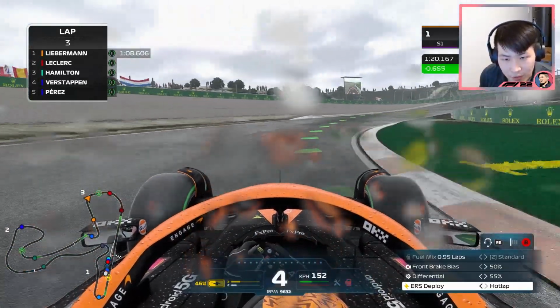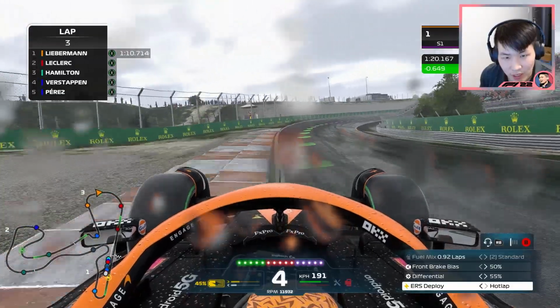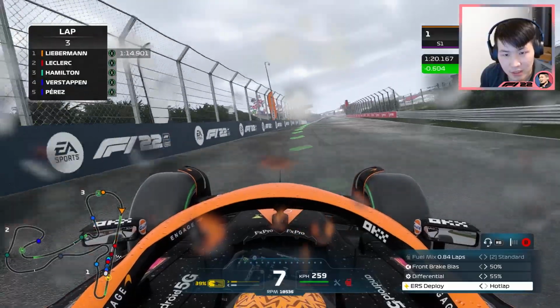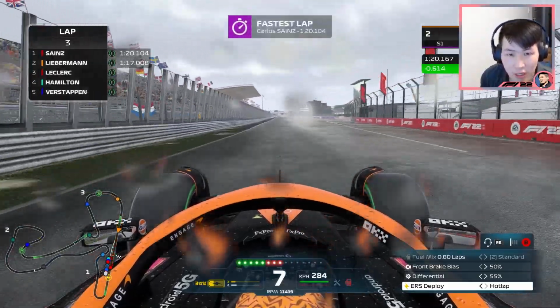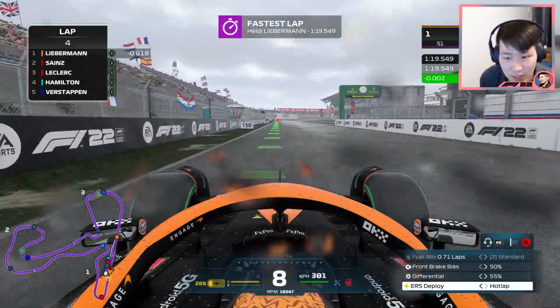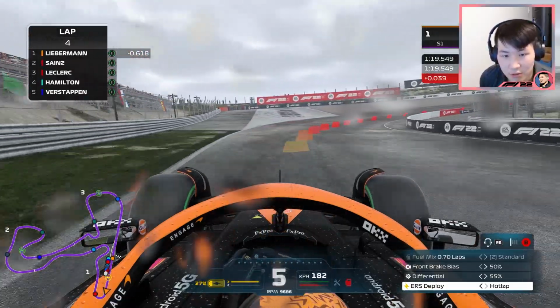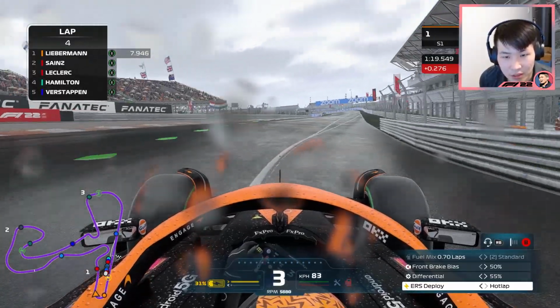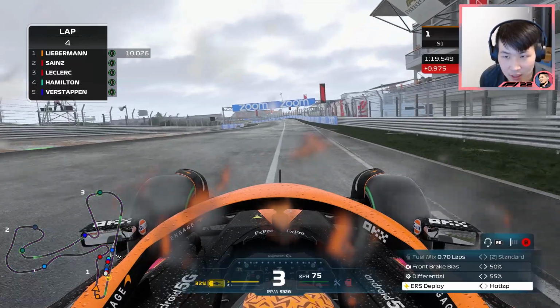Either my first lap was really sloppy or the track is evolving immensely. We're improving by about 6 tenths. That means we may have to do a lap at the very end here. Let's see, we're dipping into the 119s. So it's looking like we may have to go at the very, very end just to make sure we stay in the lead and into Q2.